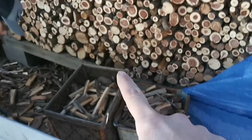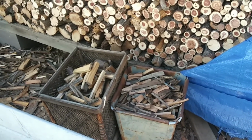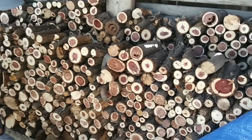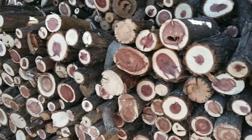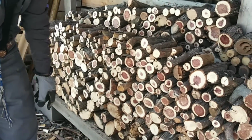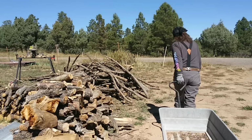This is kindling, and Amy's filling these with kindling now. It's almost 100% cedar. Look at it. And there's some oak in there too, and some pine wood. And then I cut some rounds for our kindling too. Oh, it's going to be so toasty.